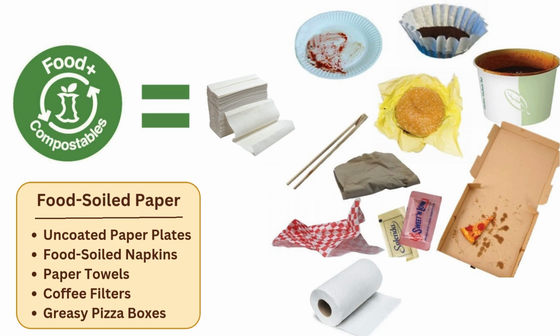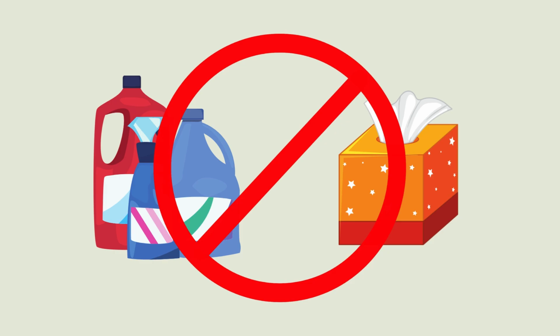Next is food soiled paper. We accept all uncoated food soiled paper. This would be paper plates that do not have a shiny coating, napkins, paper towels, coffee filters, and greasy pizza boxes. It's important to note that we don't accept any paper towels with cleaning products or tissues.